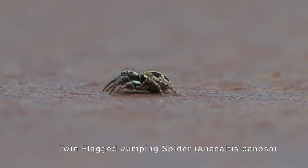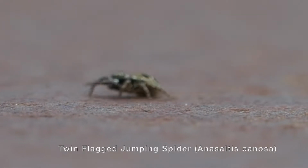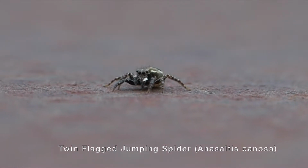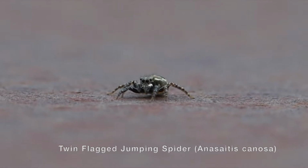This is from the next day on Lake Creek Trail. On the footbridge, I found this twin-flagged jumping spider. I didn't know what it was. I knew it was a jumping spider of some sort when I found it. And it was on the railing, the big thick metal railing of the footbridge.